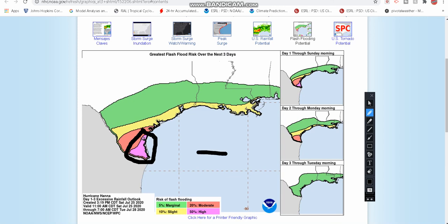Okay, and even outside of that, if you're in the red and the pink, so moderate to high here, we're talking about Corpus Christi, points south towards Port Mansfield, Brownsville, just south of Victoria, Texas. If you're in the red and the magenta, that means you have a very high chance of seeing extensive flash flooding here, and that's not good.